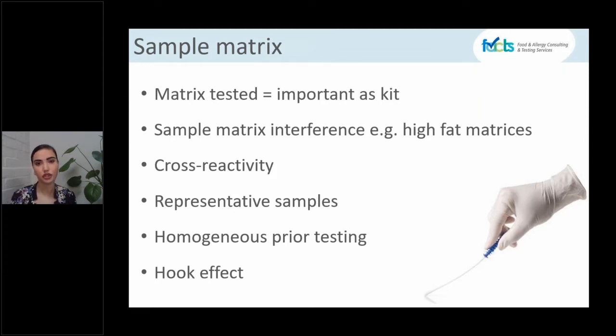An example we can give for this is high-fat matrices. Let's say you're producing a sorbet and a full cream ice cream. The sorbet generally has a low fat content, whereas the full cream ice cream has a higher fat content. If both of those products contain an equal amount of peanut contamination, and you use a lateral flow device that detects peanuts, you will get a positive result with the sorbet, but because the ice cream has such a high fat content, it may give you a false negative result. So it's very important to look at your matrix being tested, and the same goes with protein swabs.